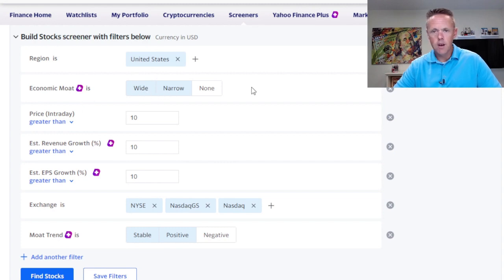In my opinion, if we're talking 10 years, you better have some sort of moat to show for, or otherwise competition could come in and crush your business. Price, I want to eliminate penny stocks here, so I just put $10. Estimated revenue growth, over 10%. I think that growth is obviously another necessity if you're talking about holding for the long term.